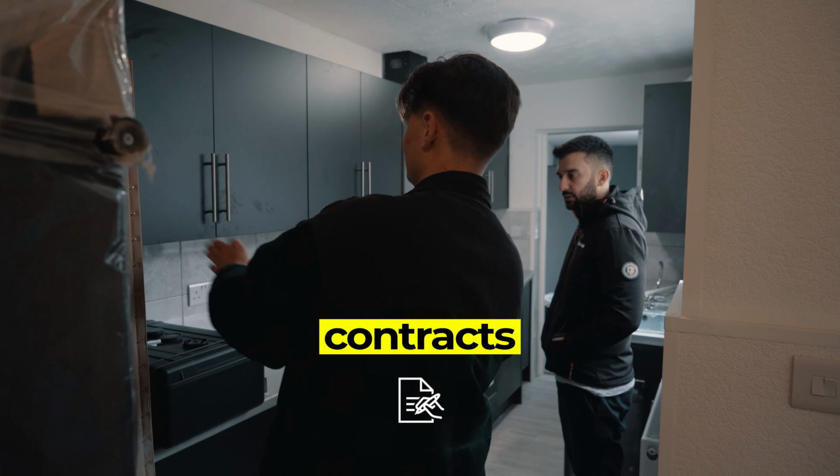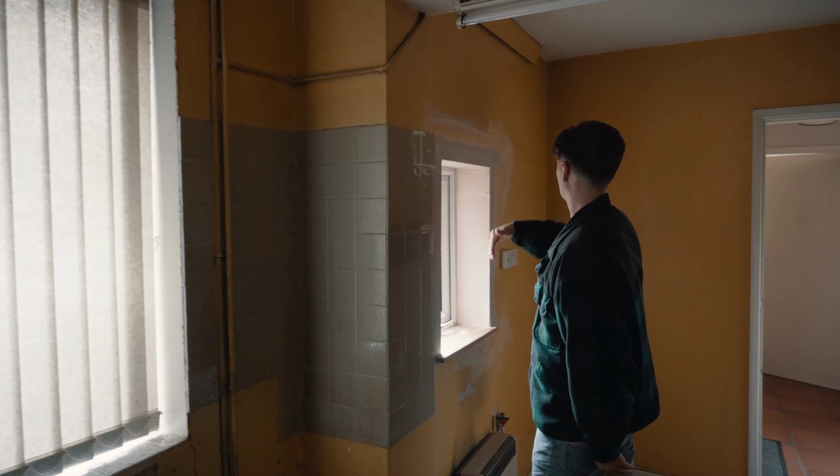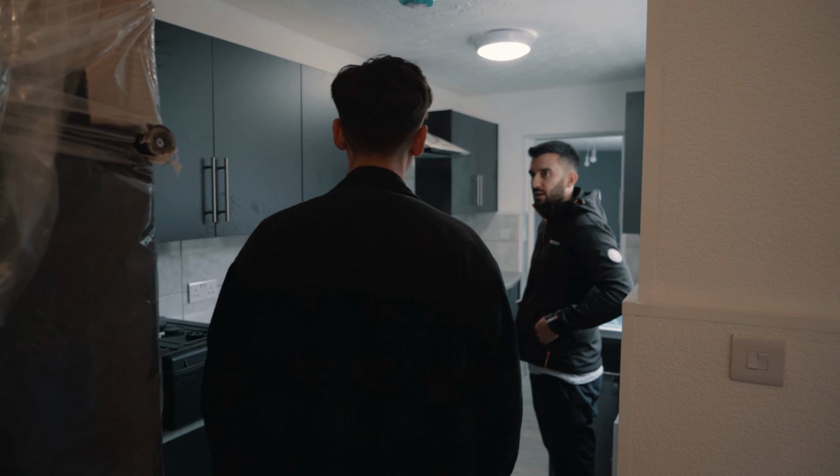I'd also be very hesitant to work with anybody who doesn't use contracts. We are very clear with our terms and conditions and our non-disclosure agreements. We get people to sign contracts very early on when working with us. The reason is not because we think everyone's going to snake us and steal a deal from us, but because it clarifies the roles and responsibilities, what is our responsibility as a sourcing company and what is your responsibility as an investor, and it just creates a level of clarity.